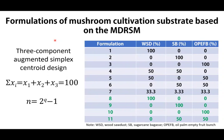Okay, so using the three materials: oil palm empty fruit bunch, wood sawdust, and sugarcane, the components are x1 plus x2 plus x3, which will be equal to 100% lah, which means wood sawdust plus sugarcane plus oil palm empty fruit bunch, the composition must be 100%, and the number of formulations is based on n equals 2 power of q minus 1. The q was the number of components lah. So this study has 3 components. So 2 power of 3 minus 1 will give you 7 formulations here lah. But we also add another 4 formulations.